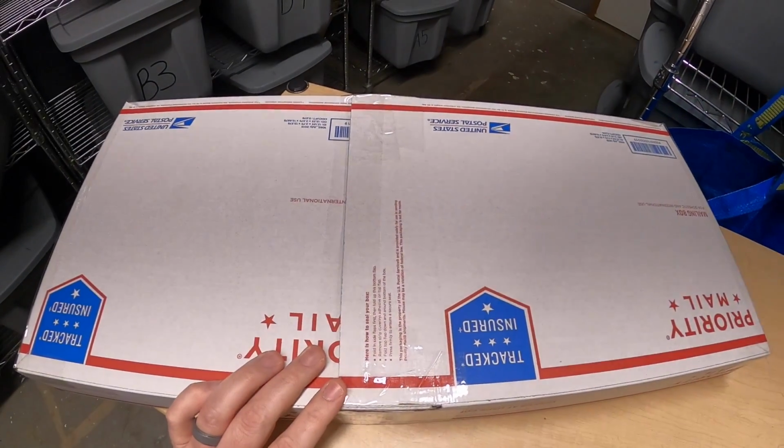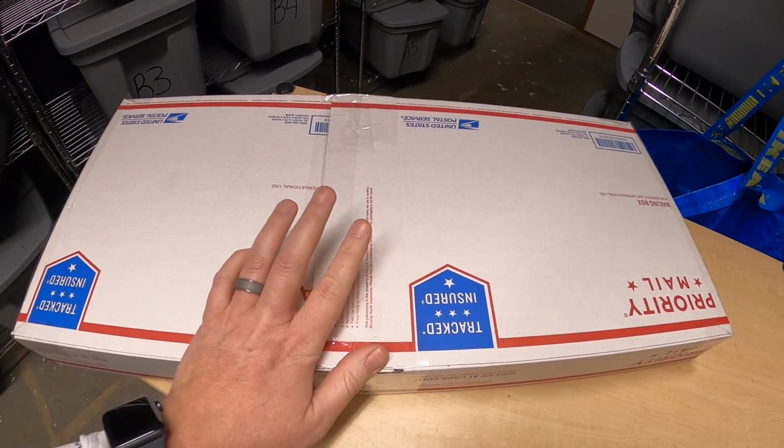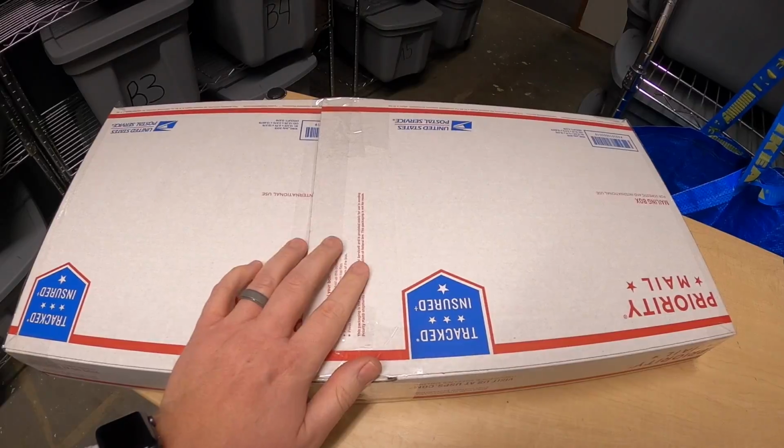And there you have it. It ain't pretty, but it gets the job done. I also use this anytime I have like a long board game that I got to ship.